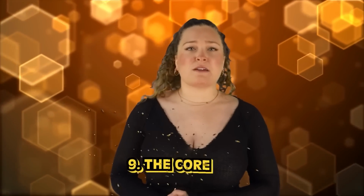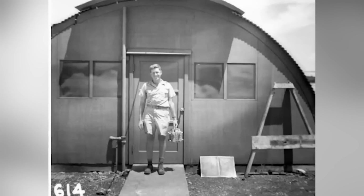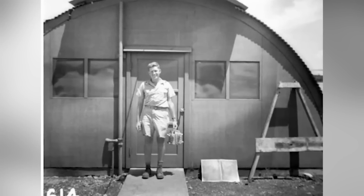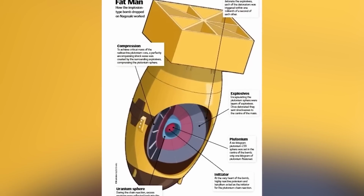In our number 9 spot today, we have the core. This photo shows a physicist named Harold Agnew, and while this looks like a relatively normal, non-threatening photo, what he has in his hand is truly devastating. Harold is holding the nuclear core of what was nicknamed the Fat Man atomic bomb.